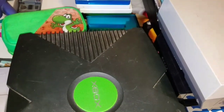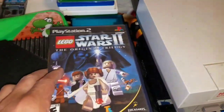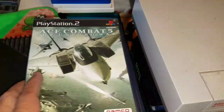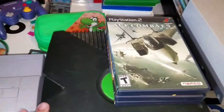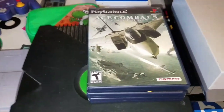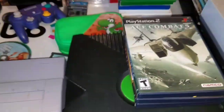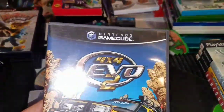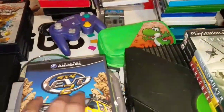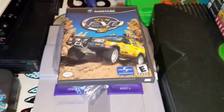I went to a pawn shop and picked up these 3 games: Namco Museum, Star Wars 2, Ace Combat. There are also a couple of games that you didn't get to see that you may see on the pickup portion. Those were sold before I recorded this. And I also picked up from Savers Caesar Palace 2000 for 99 cents, and an Evo 2 4x4 for the GameCube. I think that was also 99 cents. And after that, I got my pickup of the week.